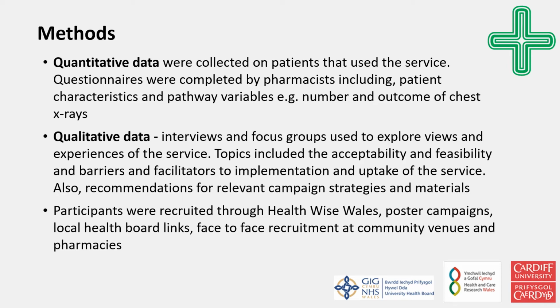Topics included the acceptability and feasibility, barriers and facilitators to implementation, and uptake of the service. Also, recommendations for relevant campaign strategies and materials. Participants were recruited through Healthwise Wales, poster campaigns, local health board links, face-to-face recruitment at community venues and pharmacies.